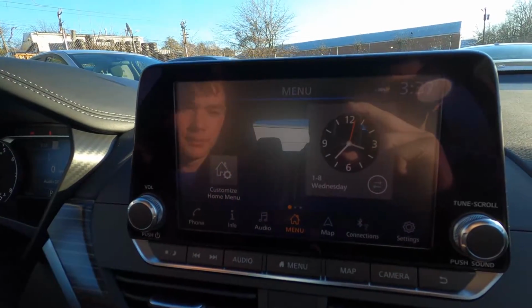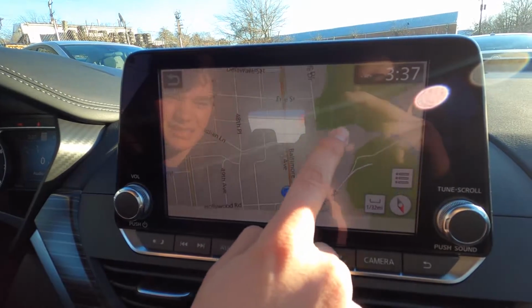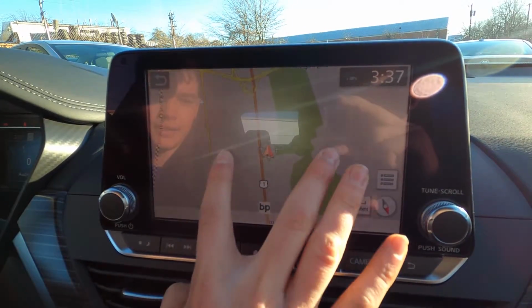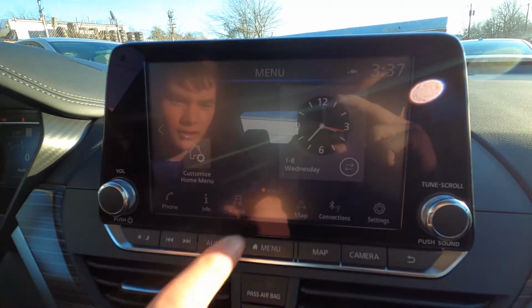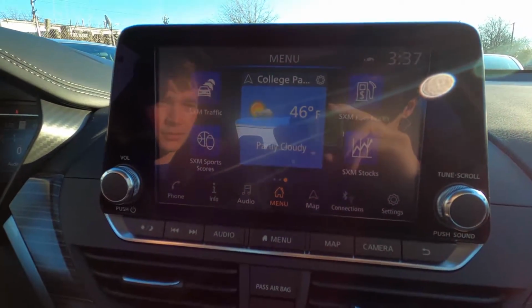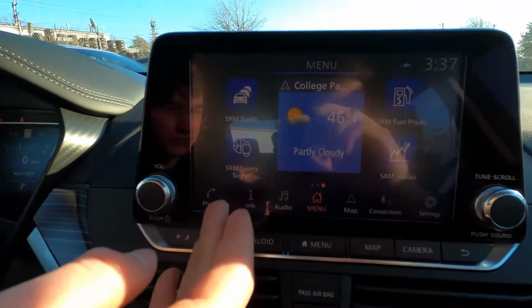Kind of nice, but you have some interesting things like map, decently responsive once it loads for the first time. Not much to complain about. It's some basic navigation. There are some funny quirks though. If you go over here into this basic screen, you have stocks and you have fuel prices. You even have sports scores.